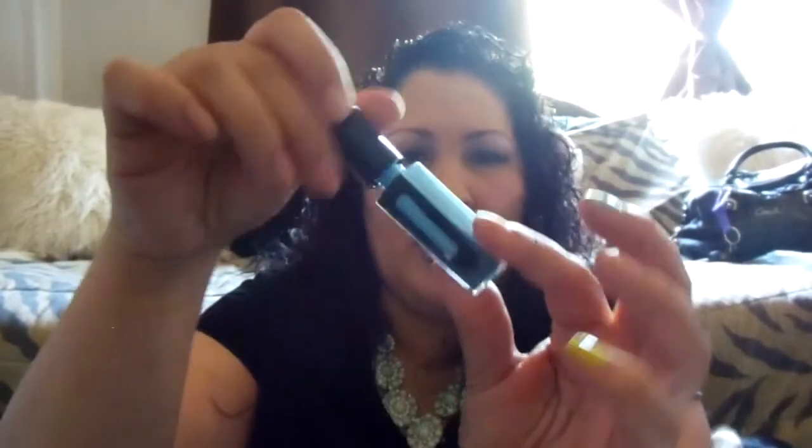Let's try this on. Since I have no nail polish, I'm actually going to take my mother to get her nails done in a little while, and I want to take myself to get my feet done, too. Oh, so that's this color. How pretty. Okay, that's really nice.